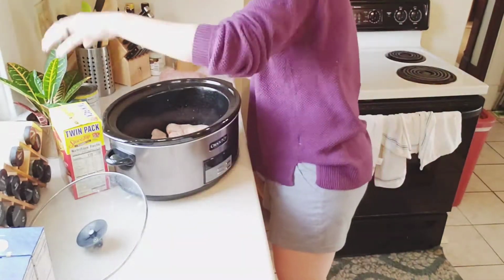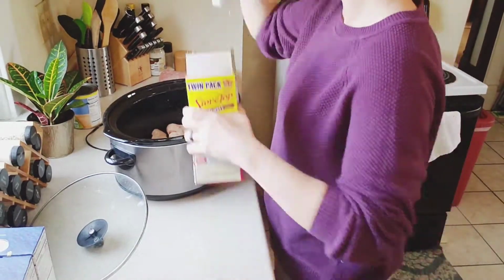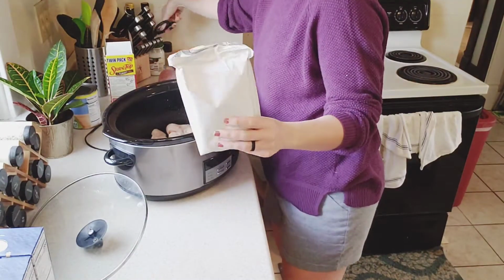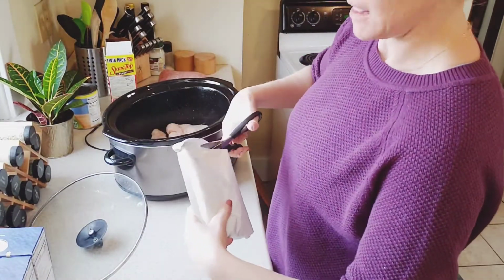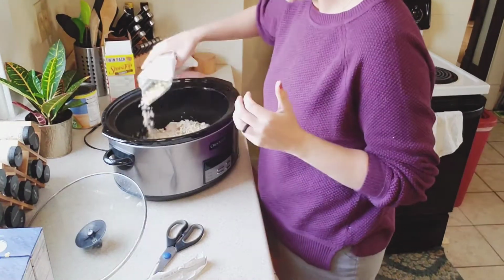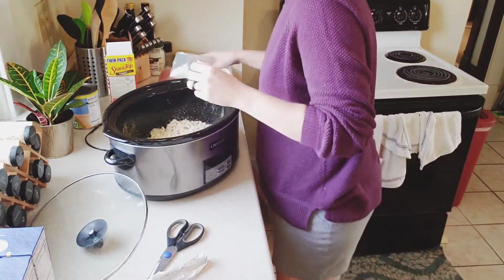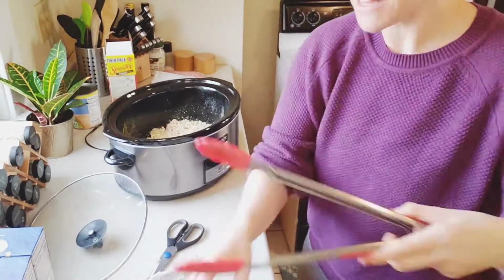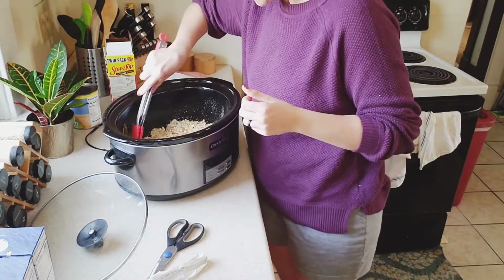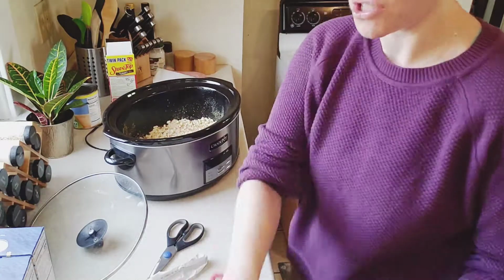And guys, watch how easy this comes together, okay? One packet of stuffing. It literally just goes on top, sprinkled on top of the chicken pretty evenly, all around, all that seasoning and deliciousness. I feel like a lot of that seasoning kind of got over here, so I'm going to bring it over here too, till it covers the top.